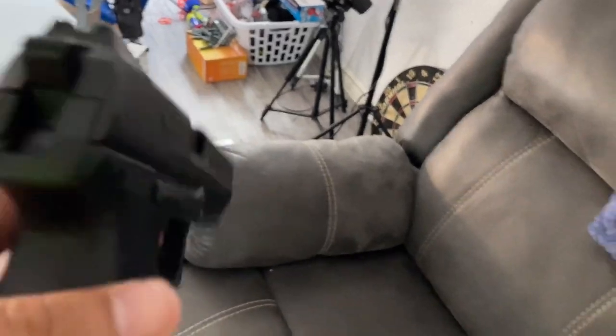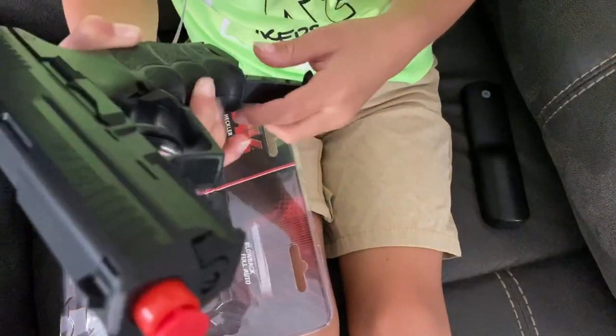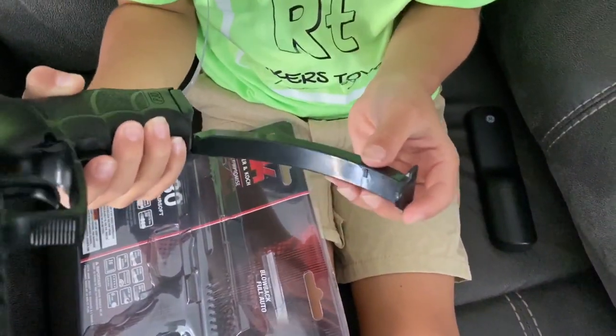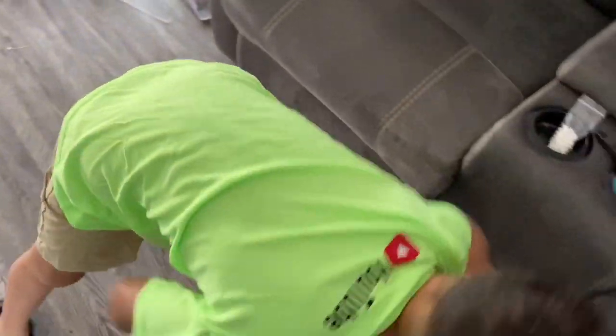Oh, it does have a magazine in it. It said it came with an extra magazine. Oh, yeah. Oh, it's not the whole magazine. It's just that part. This is battery powered. And right, it is going to be four AA batteries? Bro, that's AAA.